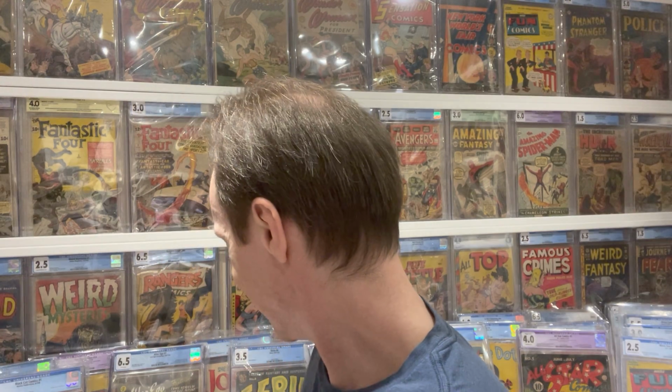Okay, now this one is kind of interesting. I bought this from my local comic shop, and then later got it graded, and it was really pretty. I could tell that this book was higher grade than what he thought it was.